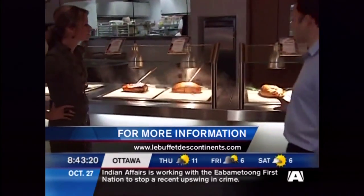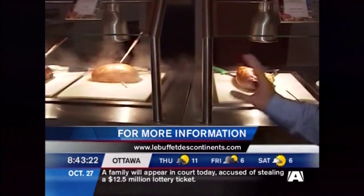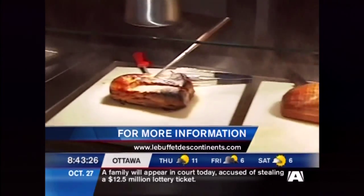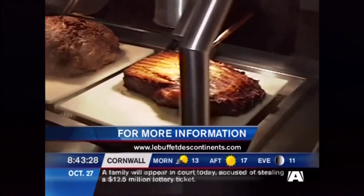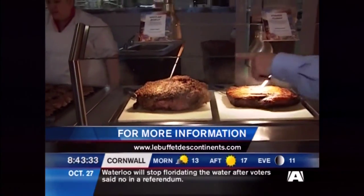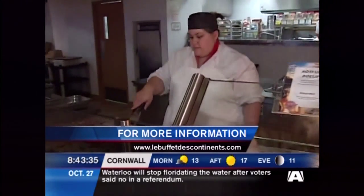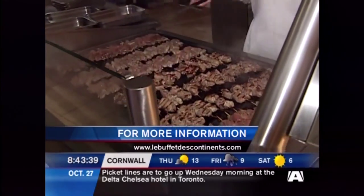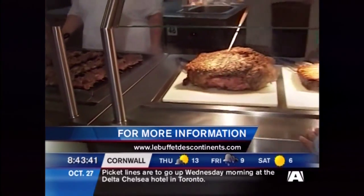It's a show. Here we have our carving table where we have our standard 7 days a week turkey, ham. We have our roast pork, our Montreal-style smoked meat, and our roast beef. And if someone wants it done a little bit more, we have the charcoal right next to it, so we can cook it a bit more. We go through about 25 to 30 of these big roast beefs a week. Oh my goodness. So it's very popular.